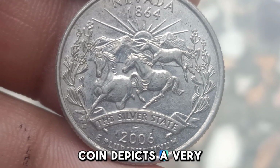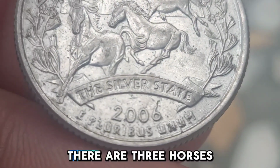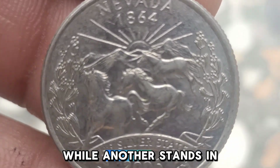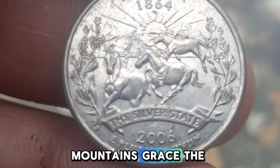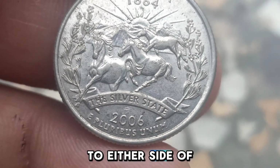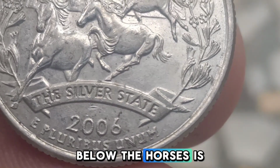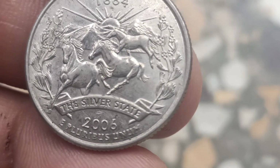The reverse of this coin depicts a beautiful design of stampeding stallions. There are 3 horses total shown on the coin. 2 of the horses are running towards the viewer, while another stands in the background looking towards the sky. Mountains grace the background as the sun appears from behind them. To either side of the coin, there is a wreath of flowers that extends for 50% of the height of the coin. Below the horses is a small banner with the state motto, the Silver State.